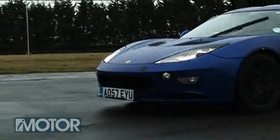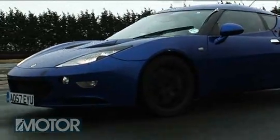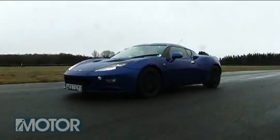Right, Roger, so who is the Evora aimed at? The Evora is a new product, 2+2, gives the current Elise and Exige owners an opportunity to upgrade in a slightly more sophisticated, more, shall we say, luxurious car, but still a heck of a lot of fun.